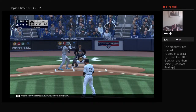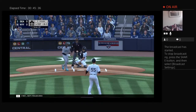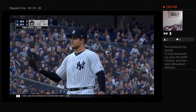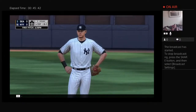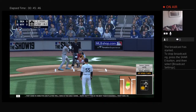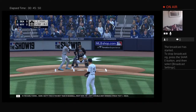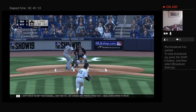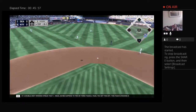And now pitch on the way. Fouled away. And as the Yankees get started here tonight, guys, they come in unbeaten and playing well here in the early going. Matty, this is the best team in baseball right now. I mean, just a double-digit winning streak that maybe happens to 2 or 3 teams a year. You get this hot. This team is rocking in all facets right now, and they're a fun watch.